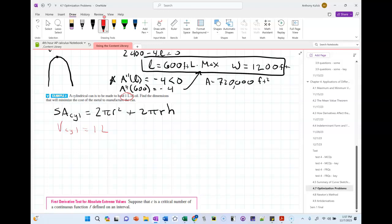Now we have to be a little bit careful here because we're looking for the dimensions, right? Dimensions are measured in things like centimeters or feet. My volume is measured in liters. I would like to convert that liters into cubic feet or centimeters or something. Chemistry students, what is 1 liter? A unit of volume. Yeah, as cubic somethings. That's correct.